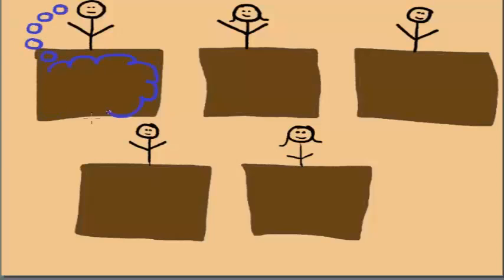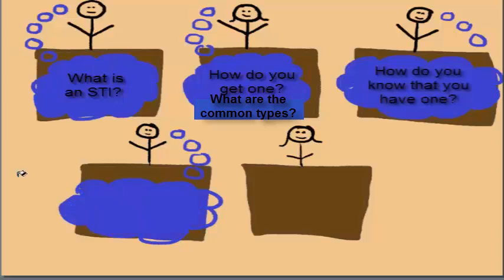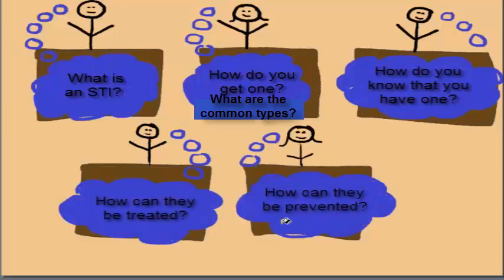What is an STI? How do you get one? What are the common types? How do you know that you have one? How can they be treated? Most important of all, how can they be prevented? These are all questions we'll try to answer.